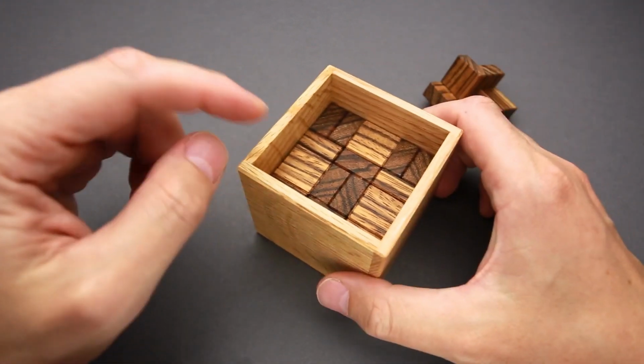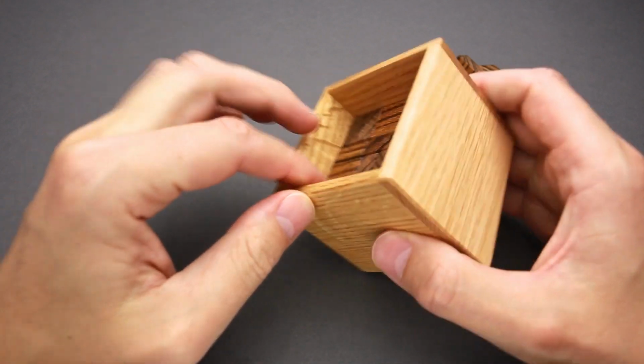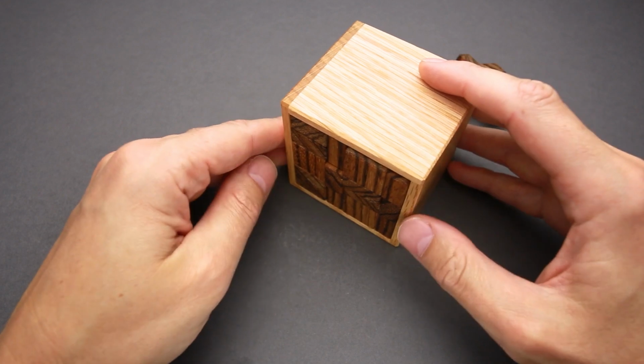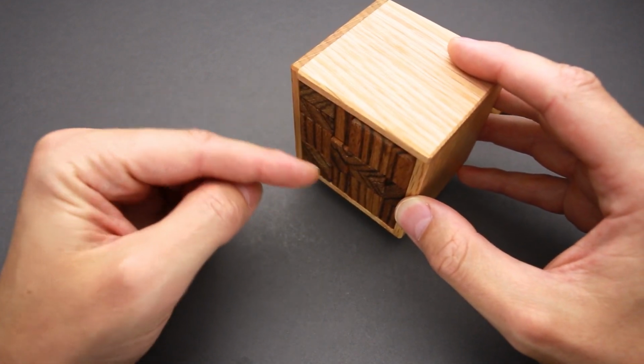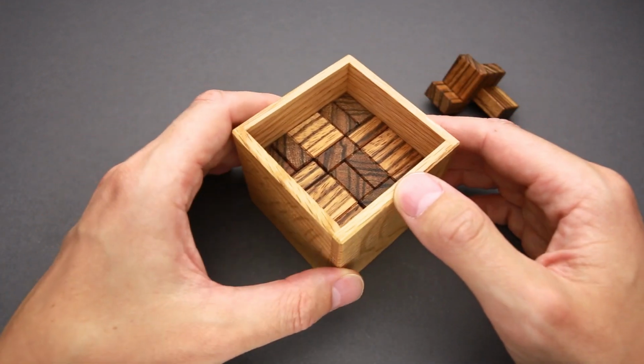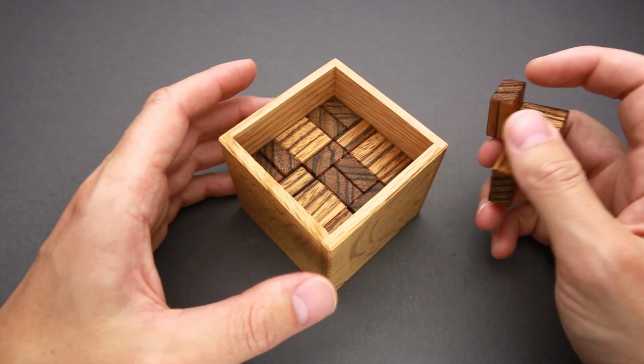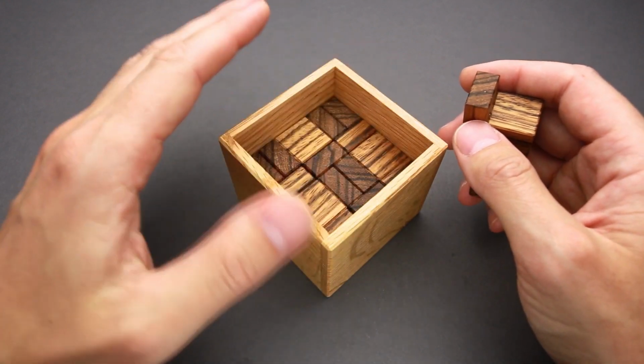That means that now you can see the parts are arranged in such a way that if we move them to this side, they cover the opening. But as soon as we put the frame like this, all parts are falling down. So you have to figure out the way that the parts stay on top.